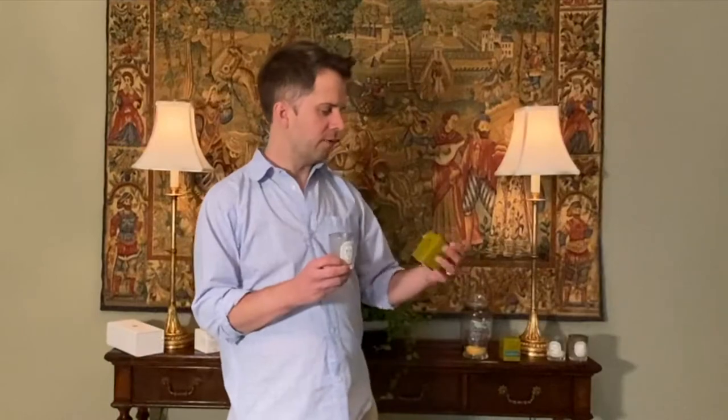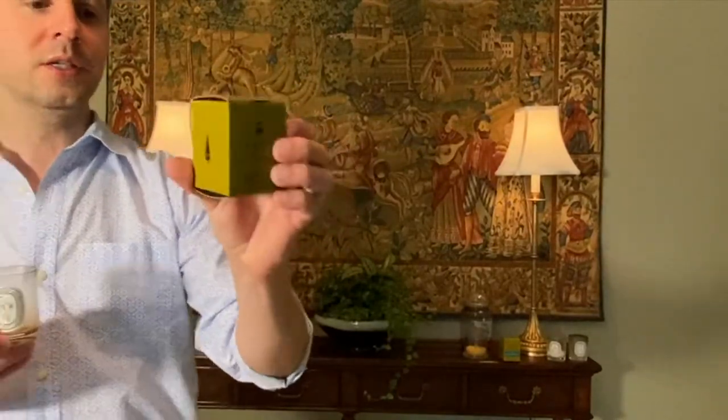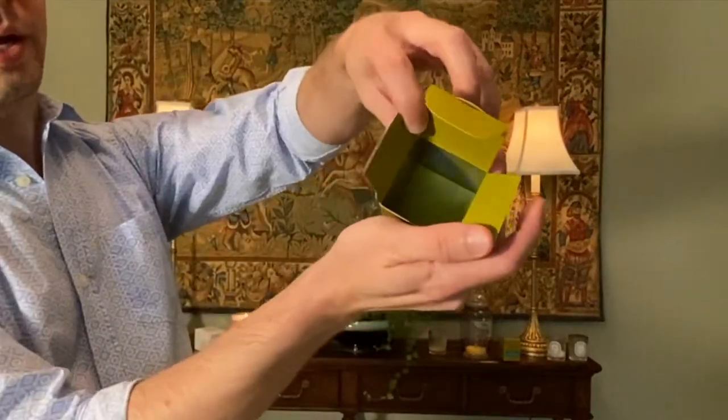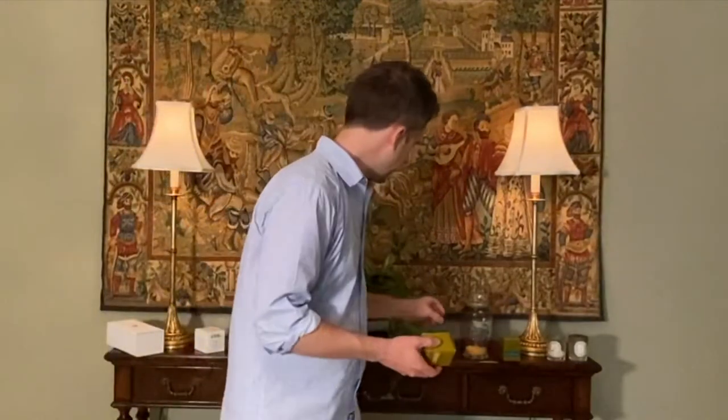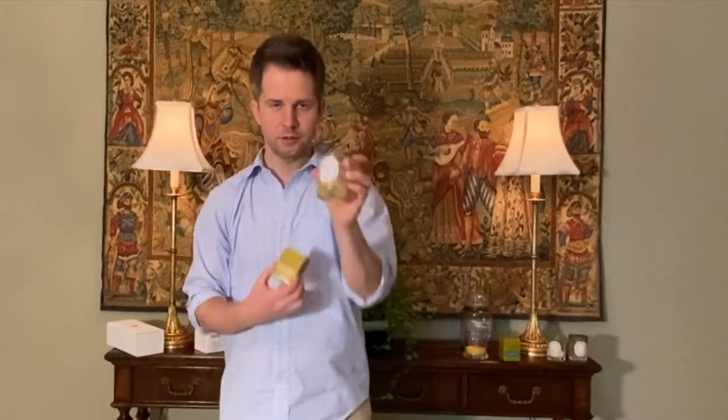I was at a local florist, and I saw the Trapp fresh cut tuberose. The Trapp candles come in these small boxes. This is just a votive size. It was 2 ounces, and it did not come inside a glass votive or anything like that. It just was inside of the box, and it's got a wax coating on this box. Now the 2 ounce candle from Trapp was $3.95. So you're looking at $30 versus $4.